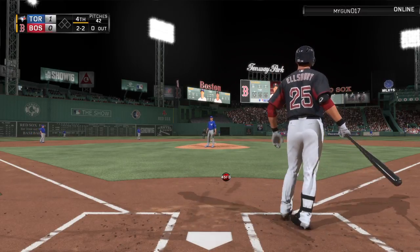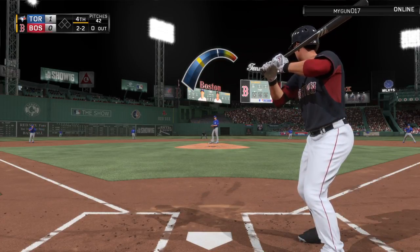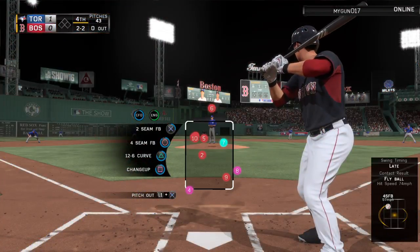He spoils another one, and we'll do it again. Into the windup. Here comes the 2-2 pitch. A little late on the fastball, but he's able to spoil that one off, and he'll get another chance.